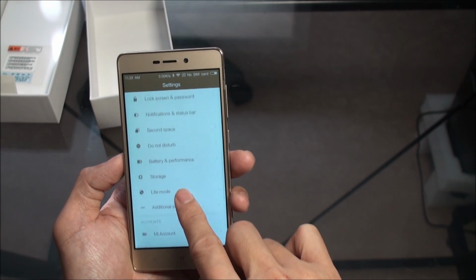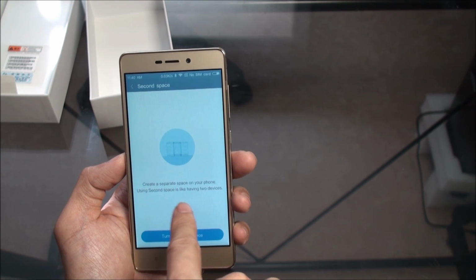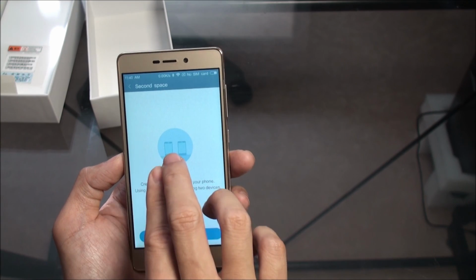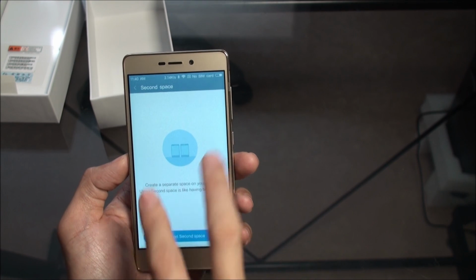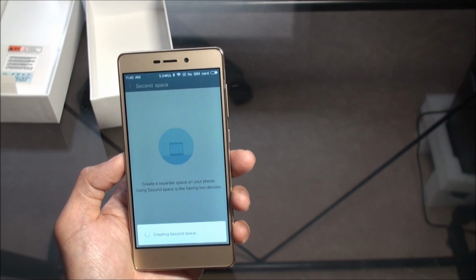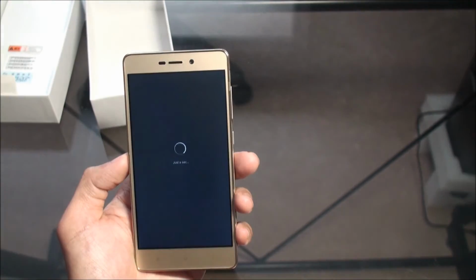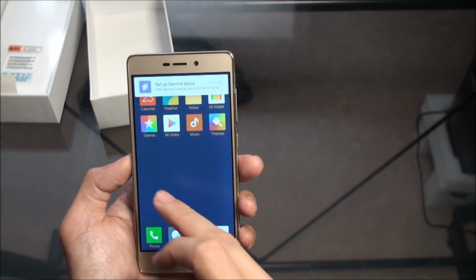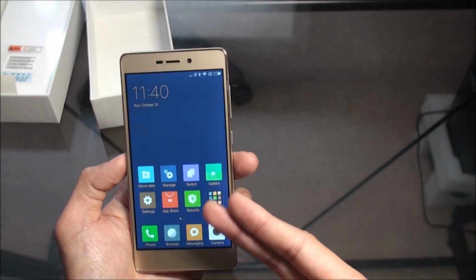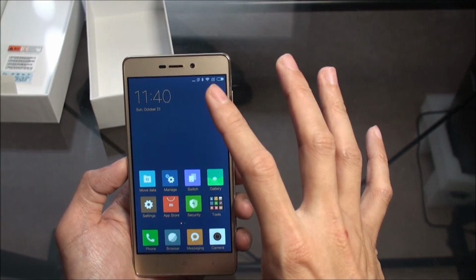And there is one pretty cool function, also, it is the second space. It said create a separate space for your phone. Using second space is like having two devices. So I think it'll split the hard drive and go into two. It's creating. Let's test it out. I think it's creating like two accounts. So with one phone number, two accounts. There you go, another account. Yes, this is the other account that it has, nothing. It's like a plain new thing.